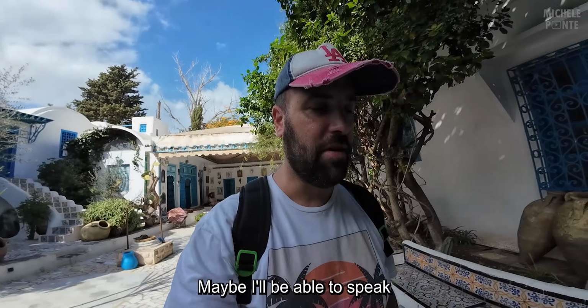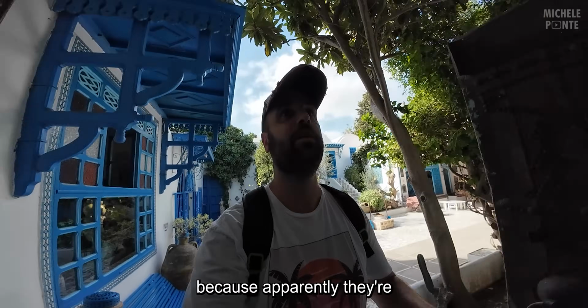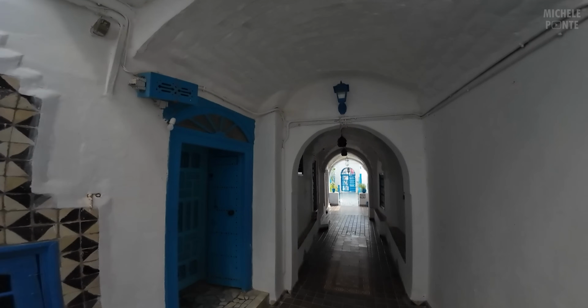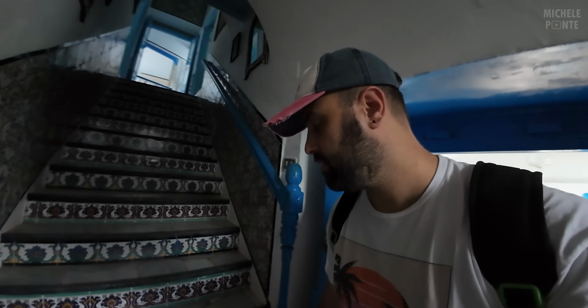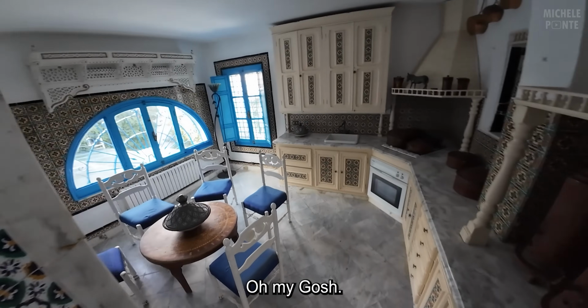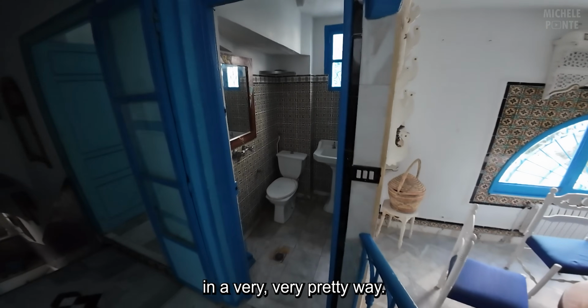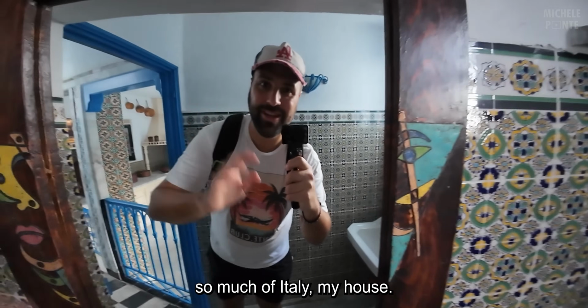Maybe I'll be able to speak better after this tea, and I could have taken many more because apparently they are for free and included in the ticket, but I'm following the direction to the panoramic view. Oh my gosh. In the ancient times they were doing things in a very, very pretty way. The toilet reminds me so much of Italy, of my house.